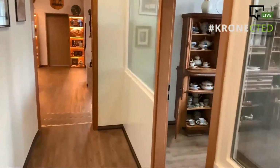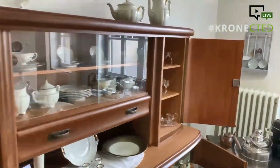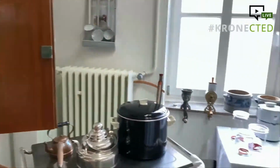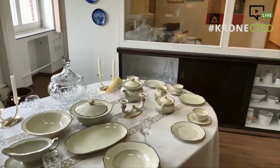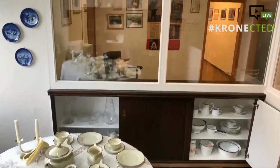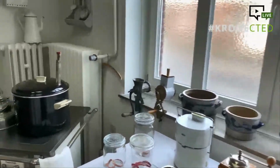Here we step inside the household and hardware store. It was managed by Gertrude KRONE, Bernard KRONE's, the second generation's, wife, and she managed it from 1952 to 1968 and offered everything which was necessary at the time.